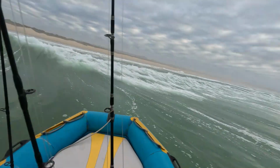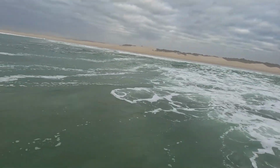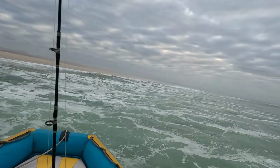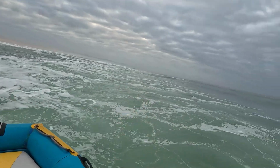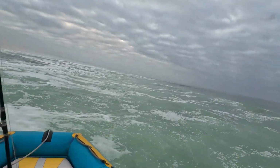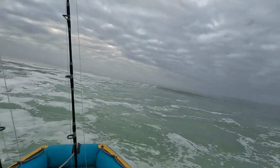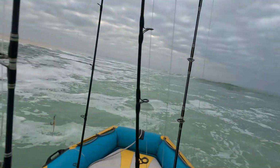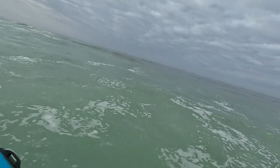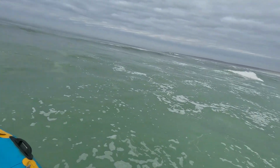Going just over the bank here. Might have gone a little bit too far over it. Little blind. I'm actually going to take another turn over there. It looks so nice.